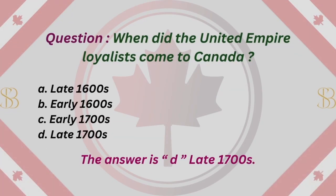Question: When did the United Empire Loyalists come to Canada? A. Late 1600s. B. Early 1600s. C. Early 1700s. D. Late 1700s. The answer is D. Late 1700s.